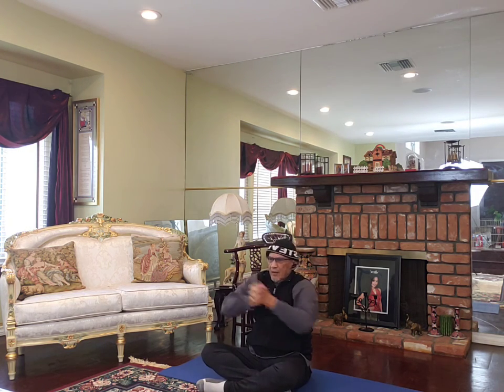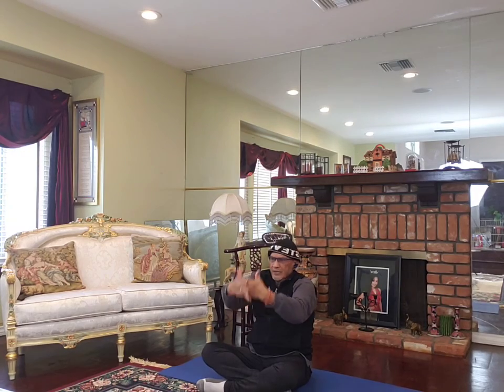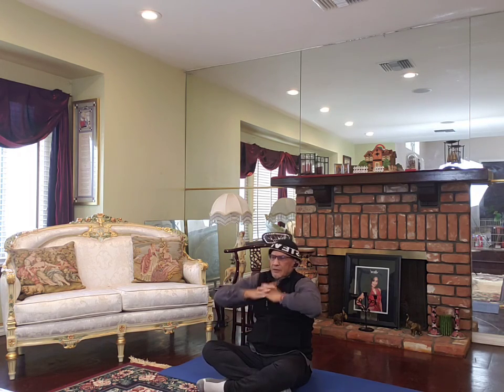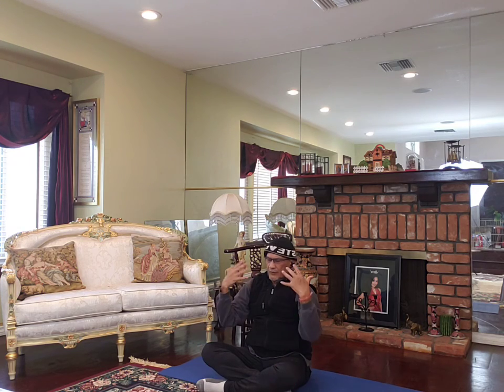Up and down, up and down. Clasp your palms like this and go down. Inhale, exhale. Inhale, exhale. Inhale, exhale. Inhale, exhale. Inhale, and exhale. Feel the warmth, feel the flow of energies.